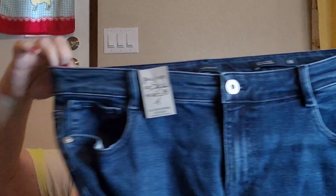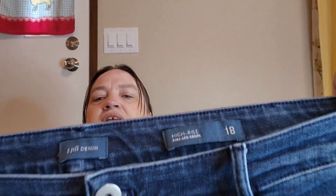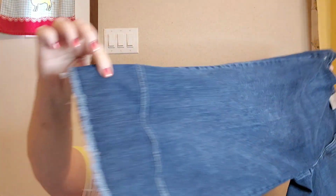And then I got this pair of JGL, because I think I showed this one to you guys. It's an 18, it's a high rise, and it's wide legs. It does have the raw hem. It's more of a cropped pair of pants. So really excited about these. I think these will go good.